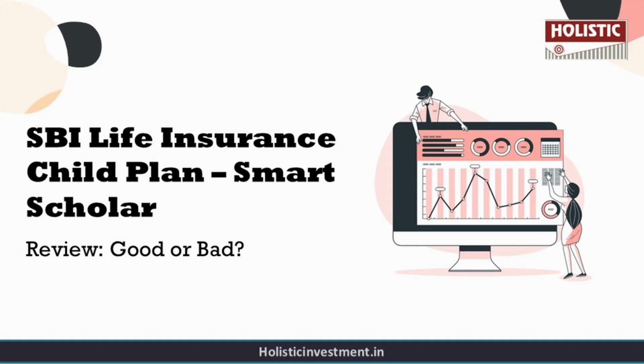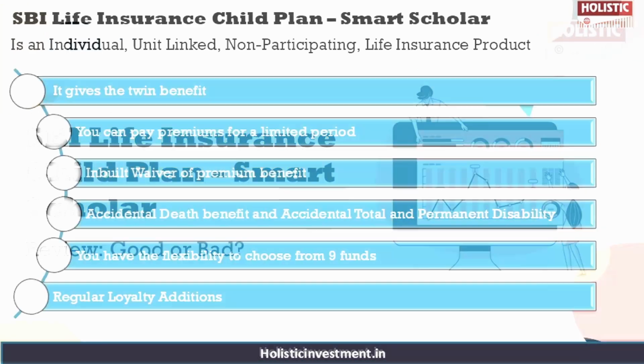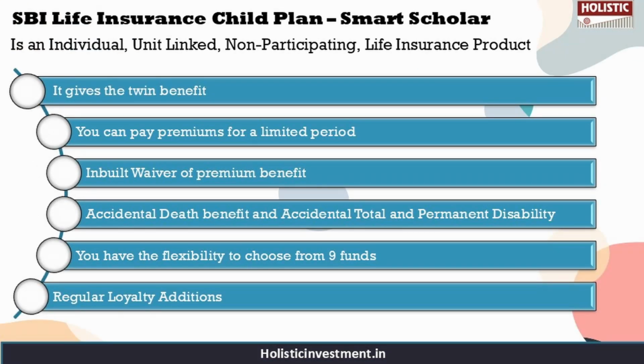Now, before analyzing this policy, let us first understand what this policy is about. This is an individual unit-linked non-participating life insurance product. Some of the key features of the policy are: this policy gives you the twin benefit of insurance coverage and market-linked returns in one plan, and you can pay premiums for a limited period, whereas the policy benefits would continue for the entire policy term.